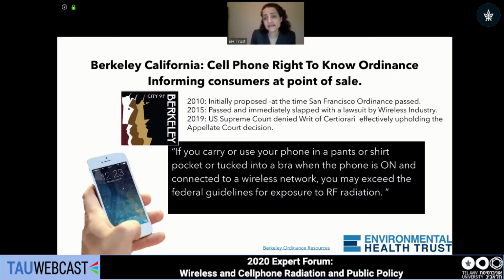And what it does is, at the point of sale when you buy the phone, people are informed that cell phones emit radio frequency, and that if you carry or use your phone in a pants or shirt pocket or tucked into a bra, as many people do here, when the phone is on, you can exceed federal guidelines for exposure to radio frequency.